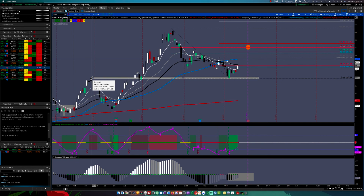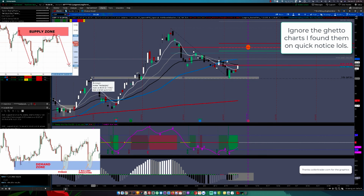This is the way I think of it. So we've got a nice wick there. That's the candle that caused the trend to change. So I will use that candle as an important level. I'll grab a rectangle and run that out into the future, and it'll be a future area that we'll need to pay attention to.